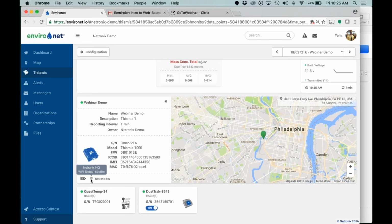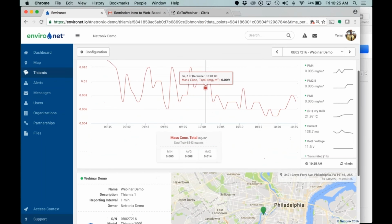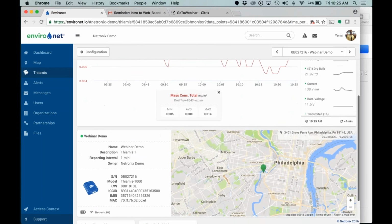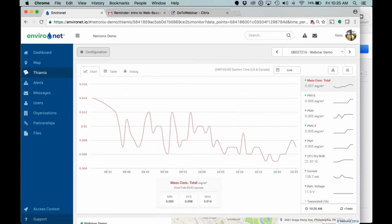So looking here, I can see my data graphed. I can graph up to 3 parameters so it doesn't get cluttered. If I scroll down here, it shows me what devices are connected, the serial numbers. You can see I have a new and improved DustTrak 8543 from TSI. It shows me my map where the device is. It also shows me what my battery voltage is.